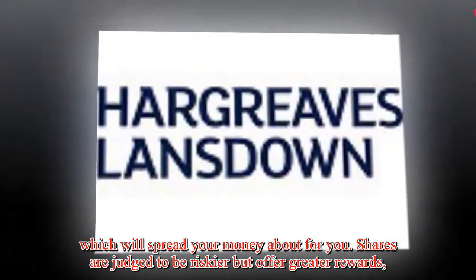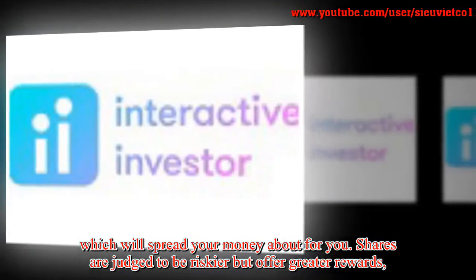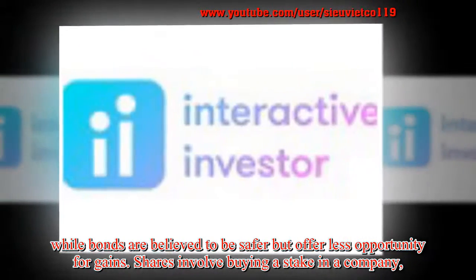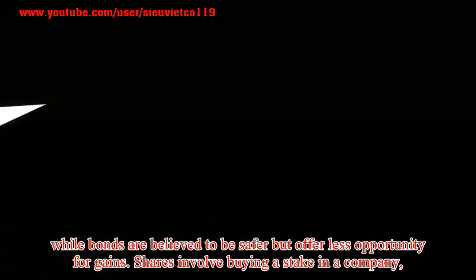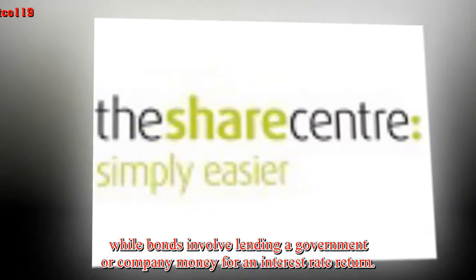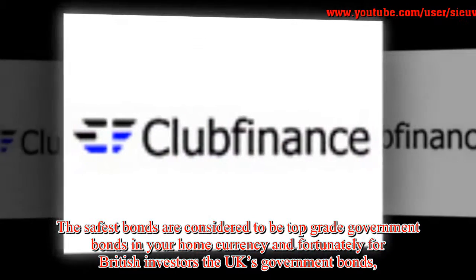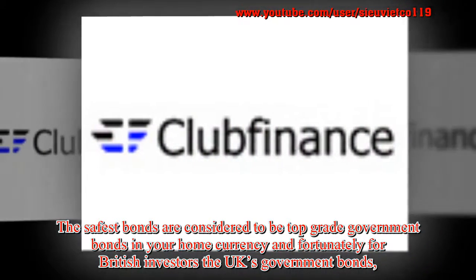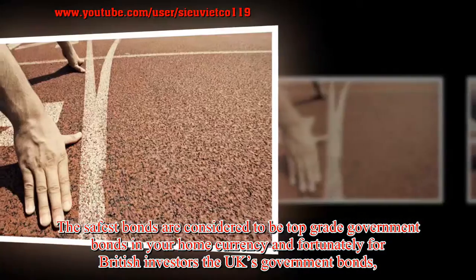Shares are judged to be riskier but offer greater rewards, while bonds are believed to be safer but offer less opportunity for gains. Shares involve buying a stake in a company, while bonds involve lending a government or company money for an interest rate return. The safest bonds are considered to be top-grade government bonds in your home currency, and fortunately for British investors, the UK's government bonds, known as gilts, make the cut here.